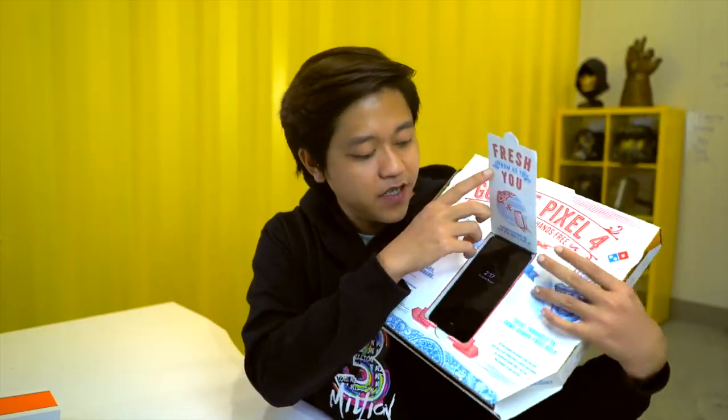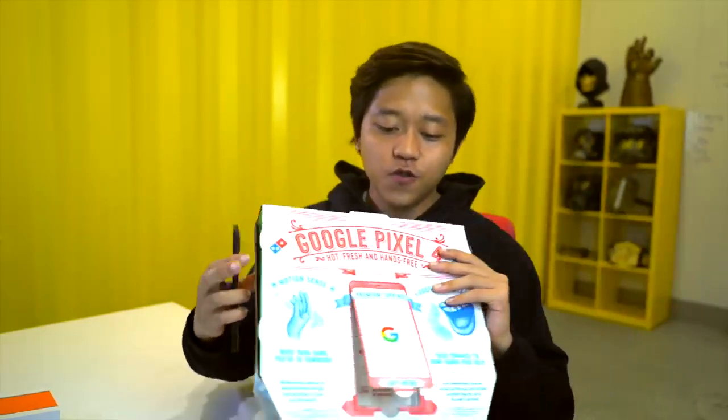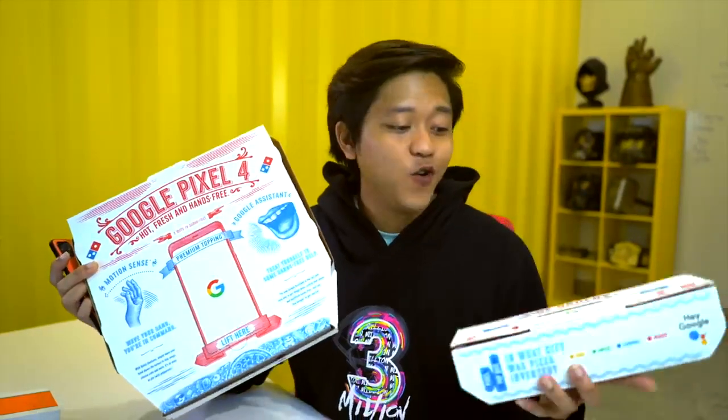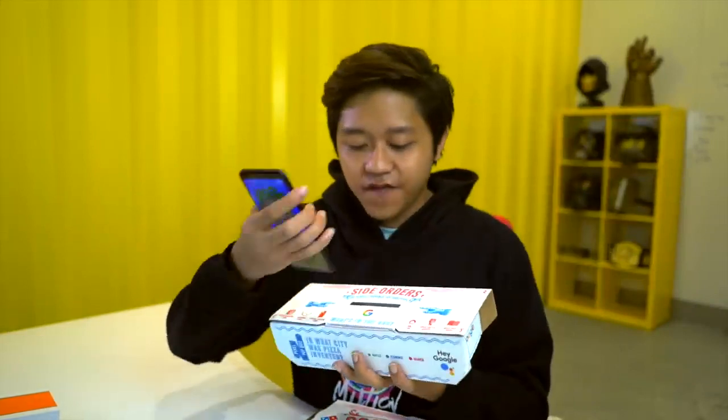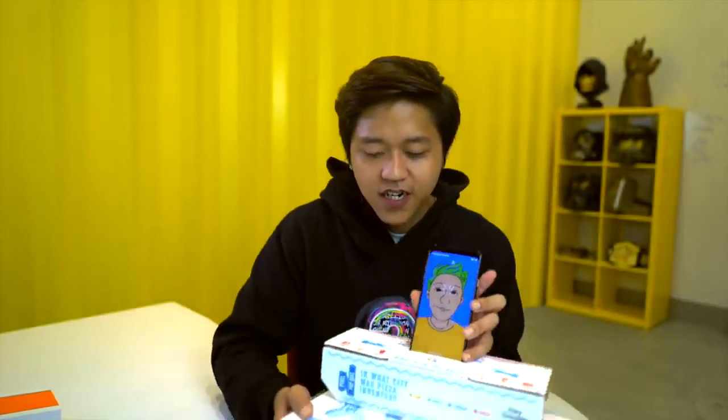Ta-da! Yep, that's it, there it is. Woohoo. Make sure you don't drop it, like, for real this time. There you go, yep. So Google came up with a very interesting way to distribute us the phone. So this is actually the stand to put up the phone, ta-da, like that, to make it look aesthetically pleasing when you put it on your pizza box. Ta-da, looks cool, right? It looks actually pretty dope. This picture that you see on the home screen is actually a drawing of me that Google made. So they must have searched for me long ago, because the last time I had green hair was years ago.